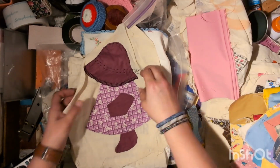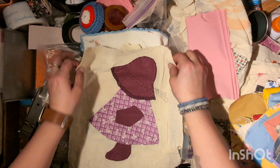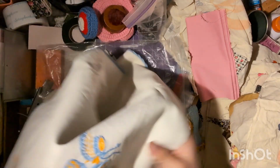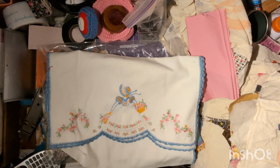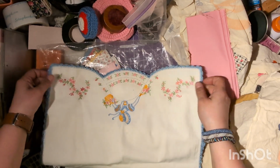Some sugar. And here's a little girl. Another little girl. That's cute. I'm going to have to organize these so they're all together. Okay, so that was my auction tag. And then this looks like either Little Bo Peep or like a bride or something. That's really pretty.